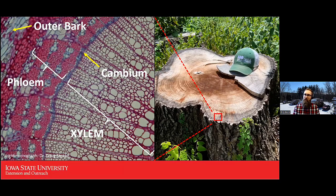Oh boy, here's the most exciting part in my opinion. But no, we're going to talk about where wood comes from first, because I think it's very important to understand the results that we're going to present here in a second. So, a very quick crash course on where does wood come from?